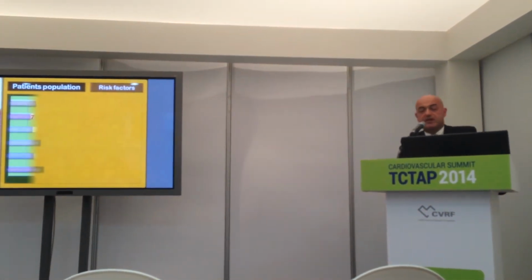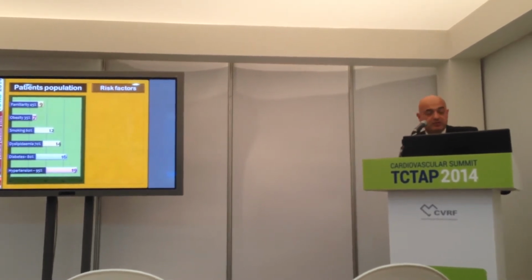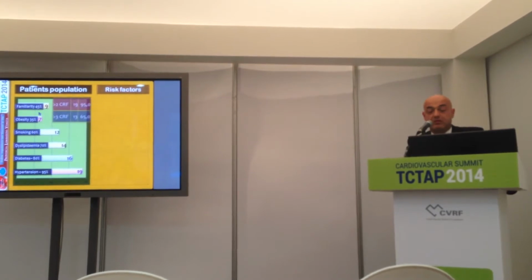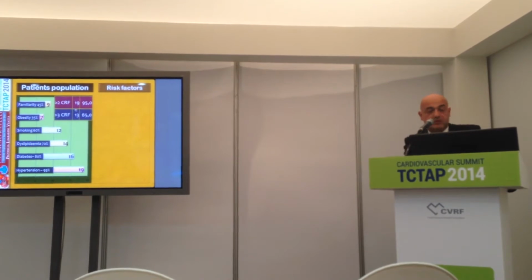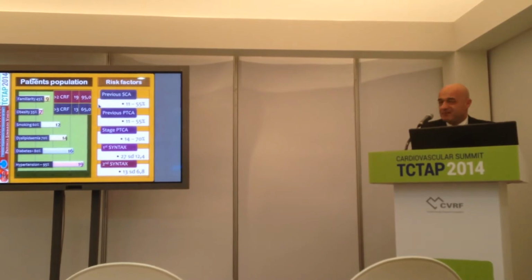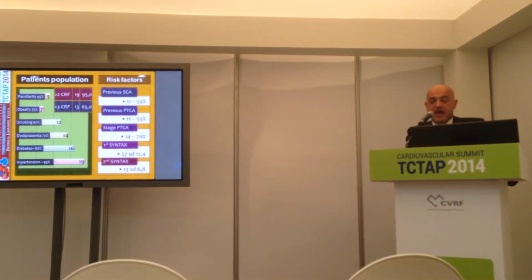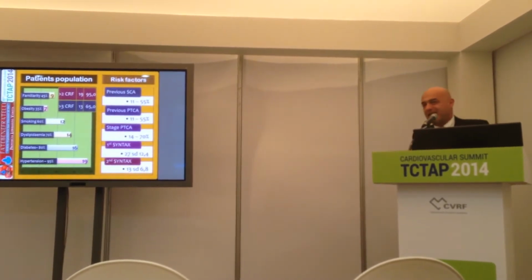As for the patient population's risk factors, the population was really very heavy: almost 95% had hypertension, 80% diabetes, dyslipidemia, 70% smoking, obesity, family history, and patients with more than two risk factors were 95%. About the clinical characteristics, about 55% of patients had previous angioplasty, and staged PTCA in this group was about 70%, as we were getting experience.